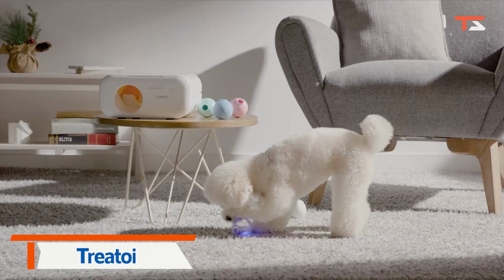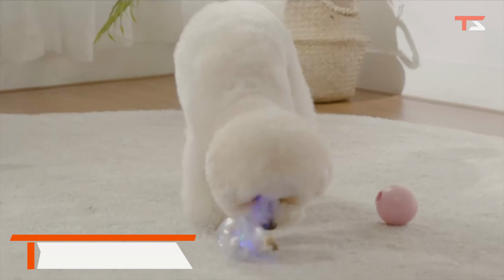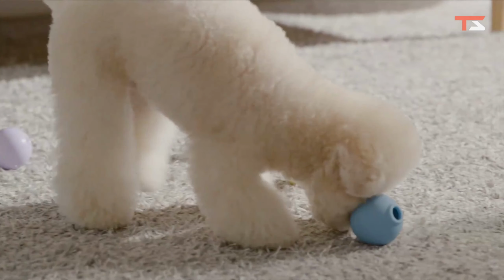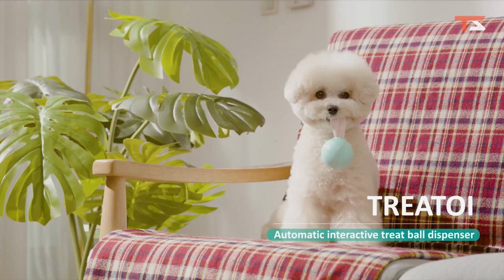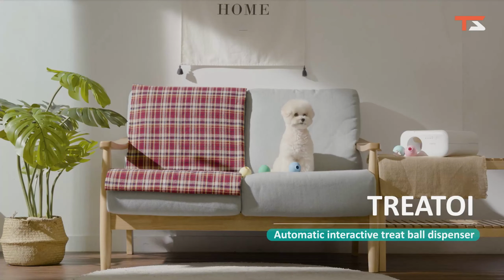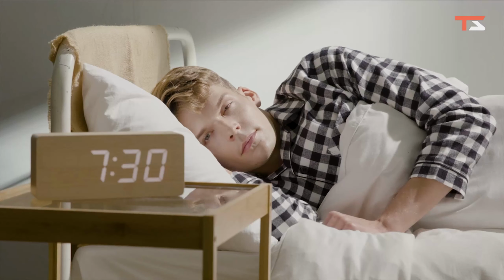Treetoy. This is automatic treat and toy dispenser for your pet. We all feel guilty when we spend all day at work knowing our pets are alone and bored at home with nothing fun to do until we come back and play with them.